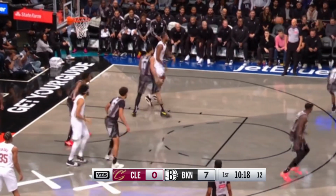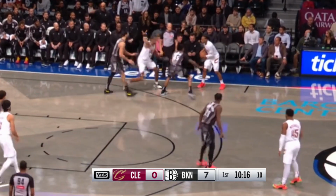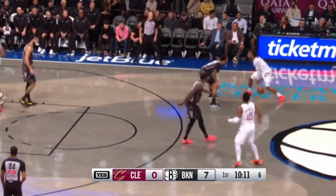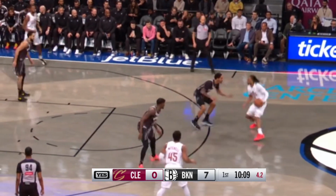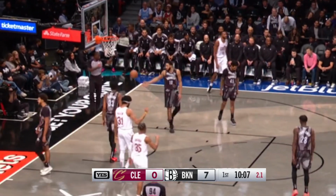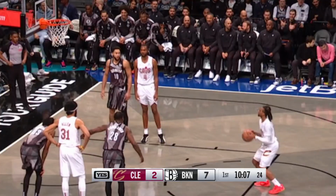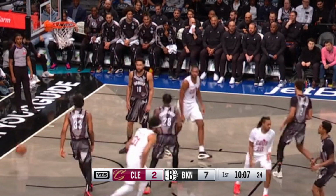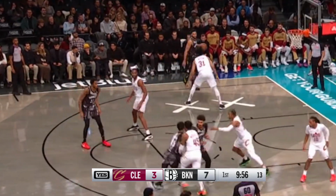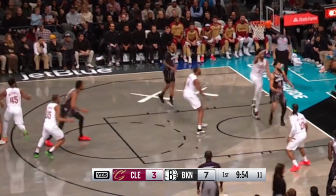Spin by Mobley, Simmons stands tall defensively. Garland against Keon Johnson, 6 to shoot, 7-0 lead for Brooklyn. Garland switches hands, tosses it up, it's good, and one. Things look, and I'll tell you this much, some excellent defensive possessions for the Nets to open up.